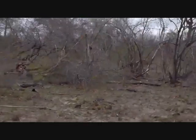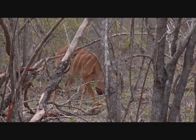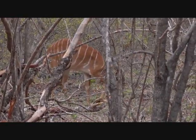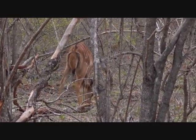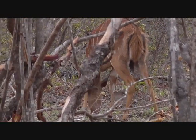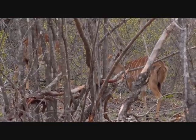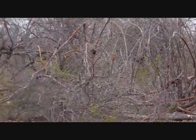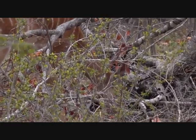Oh, goodness. Here's one. She also, I mean, I don't know if now I'm just seeing pregnancy everywhere, but she also looks a bit pregnant to me. She looks very pregnant to me. And a little bit thin. I'm sure they're all very, very grateful that there's been some rain and that they've got a little bit more to eat. Hands down, one of the most beautiful antelope species.